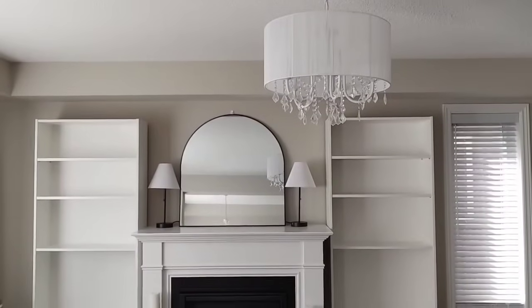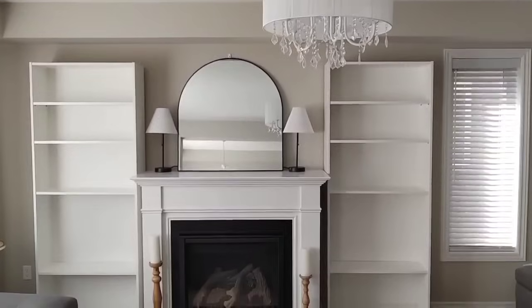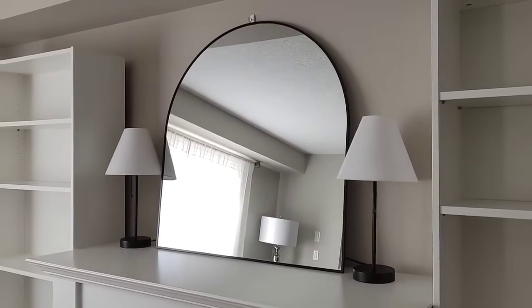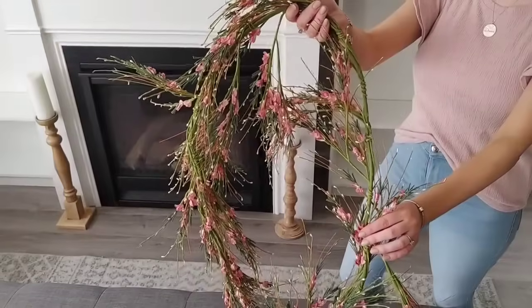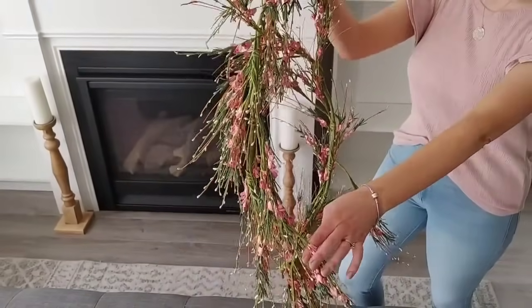I feel like it really opens the room that way and makes it look a lot bigger. And then I do have that big ottoman in the center. My favorite space to decorate though is the mantle, so we're gonna get started on that. I always have this mirror and the 2 lamps there, but I'm gonna add this gorgeous garland around the mirror.